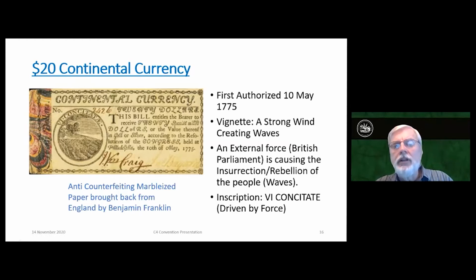We did not have the expertise to do that here in the United States, or the United Colonies at the time. But we used this paper, what we could, on this $20 bill.